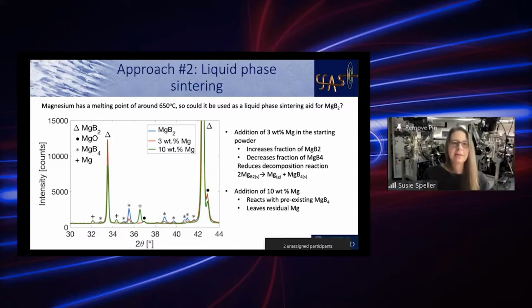The second approach is to look at whether we can do some liquid phase sintering to try to get the connectivity better without having to increase the sintering temperature. Magnesium melts at around 650 degrees C, lower than the processing temperature we've been using. So we've been looking at whether we can use it as a sintering aid in MgB2.